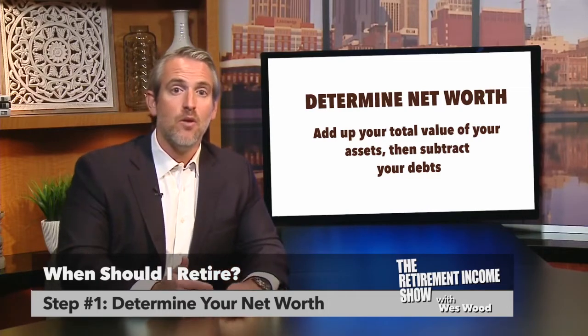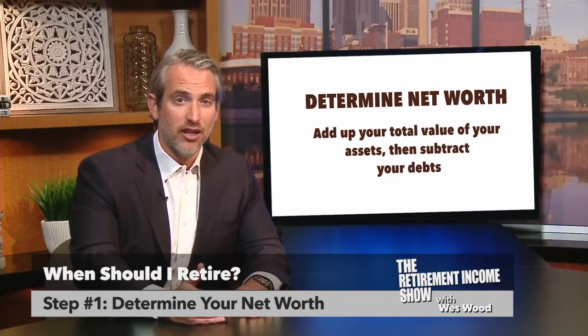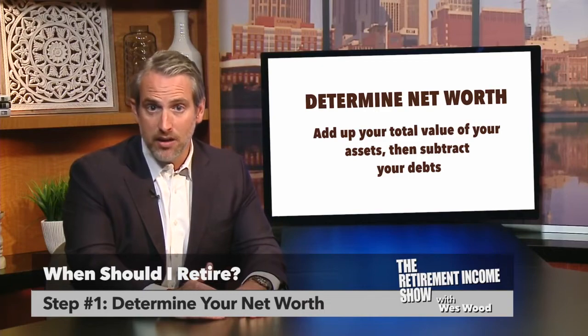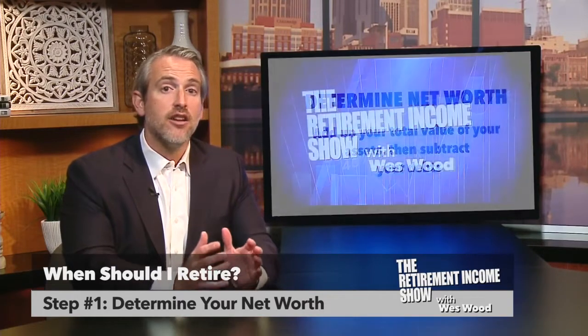And ideally, when you're going into retirement, you want to have little to no debt. And you want to make sure that your total assets will be enough to cover your income needs in retirement. And so, how do you determine those needs? Well, that starts with identifying your goals, which is step 2.